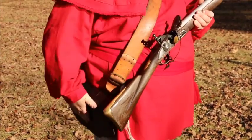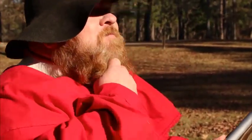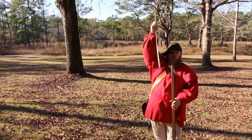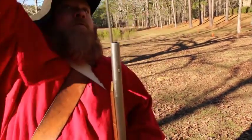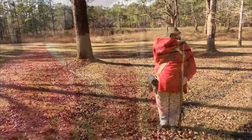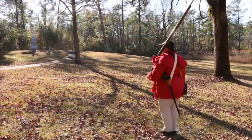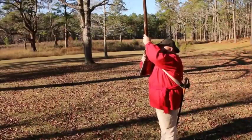Handle your cartridge. Pride, shut your hand. Charge with your cartridge. Withdraw your rammer. Ram down your cartridge. Return your rammer. Poise your firelock. Cock your firelock. Present.